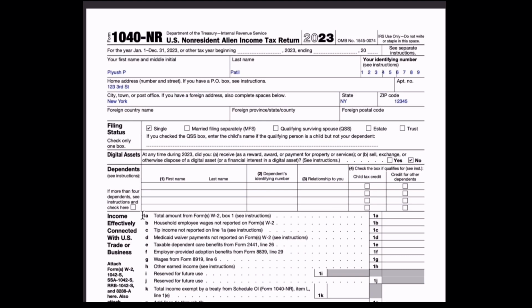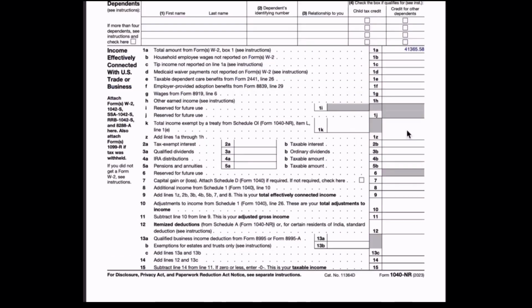The first line 1A shows the total amount from form W2s. So if you add multiple W2s, make sure you add all the amounts. If you have two W2s, add both of them and add the combined amount right here. You can just go through all these lines right here, but none of them were applicable to me, so I will just skip it. So I will just skip to the line 1Z, which says add lines 1A through 1H.